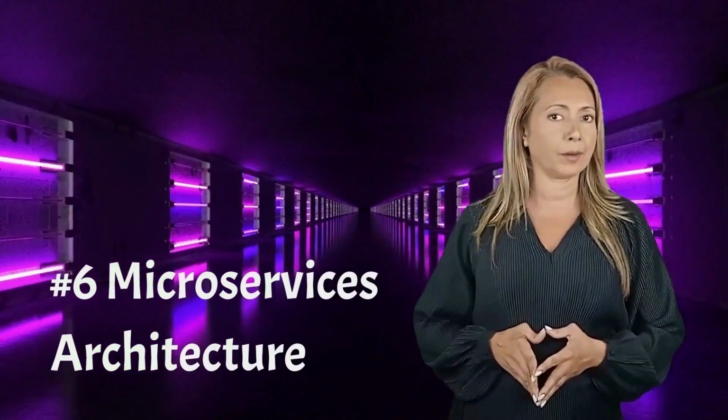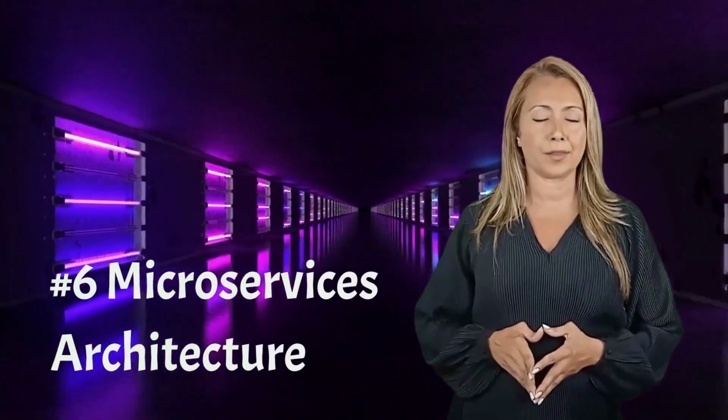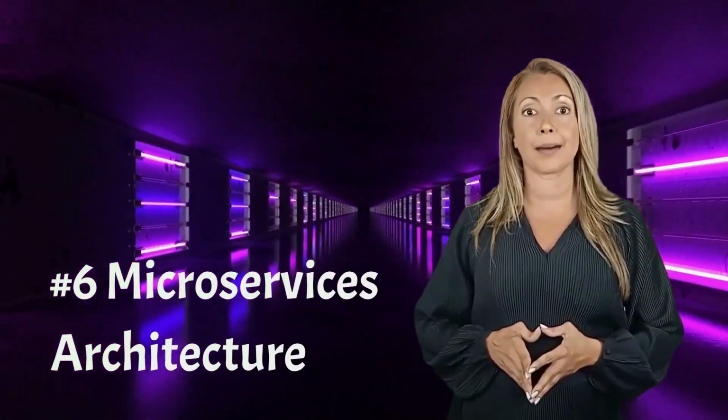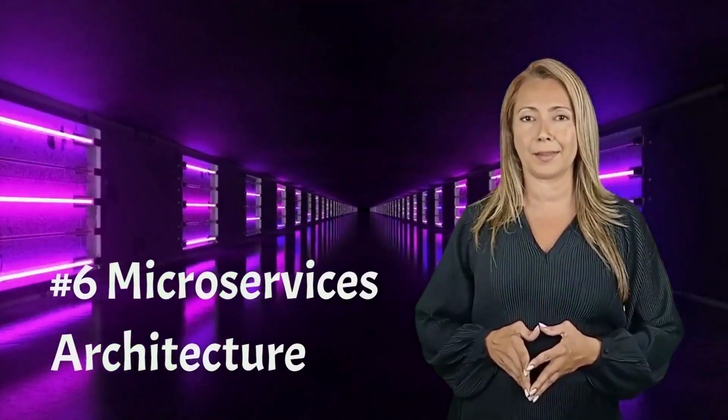Number 6. Microservices architecture. Gain an understanding of microservices principles, design patterns, and communication protocols. Microservices promote modularity and scalability in software development.